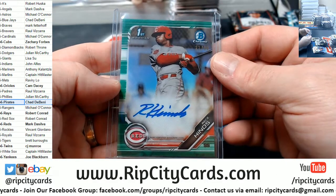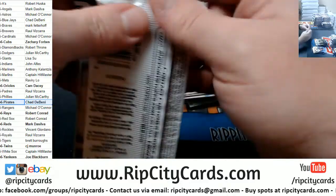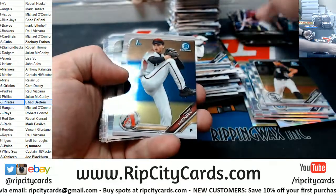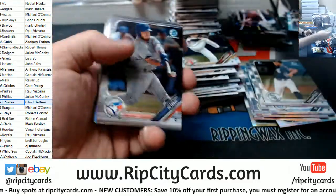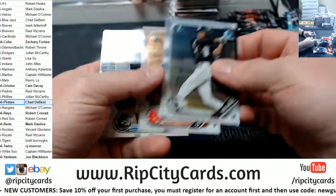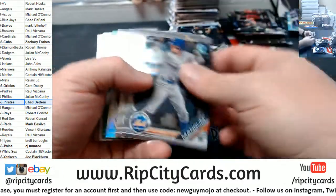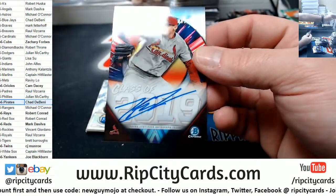Jersey G-Man doesn't give me a hard time. We have an understanding. Purple Fitterer for the Marlins. Purple Josh Smith for the Yankees. Jersey G-Man is OG. He's OG, so we good. Zach Thompson, Cardinals, class of 2019, case hit to 250.